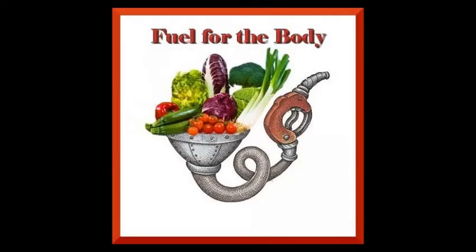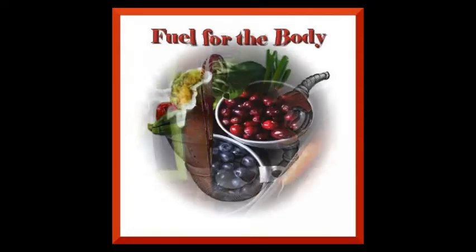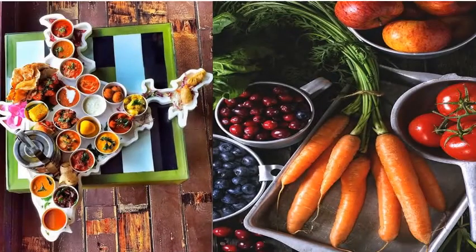In the same way, our body also needs fuel. The fuel for our body is food. I mean good food and a healthy one. So let us start with our second chapter, components of food.